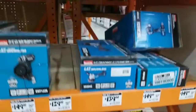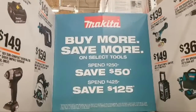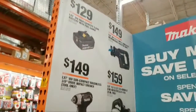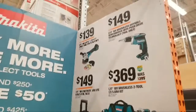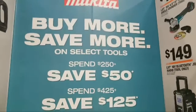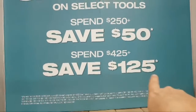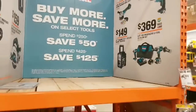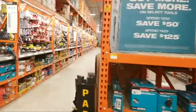All right. And then of course, just like Milwaukee, they're doing the same thing with Makita here, the buy more, save more. So here's your tools here that are part of this program. If you spend $250, they'll take $50 off right there. And then if you spend $425, they'll take $125 off. And I'm willing to bet that you could probably still use this Lowe's coupon on top of that to score yourself another 10% off.